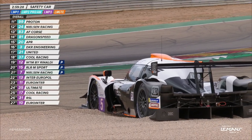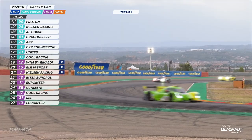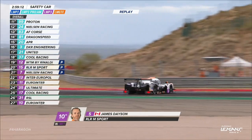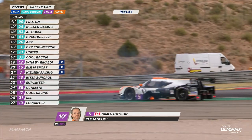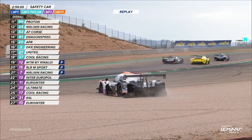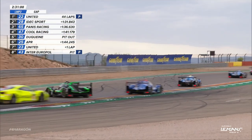Here's the number 5 car off the road as well, James Dayson. He'd already been involved in the collision with John Hartson, you'll remember, and lost it with high speed coming through turns 4 and 5 and leaves the scene backwards. Oh, and straight into the gravel as well. Oh, that was a touch between the 24 and the 30.